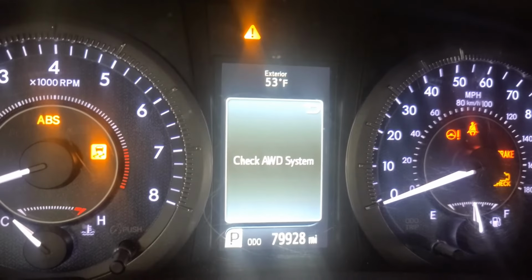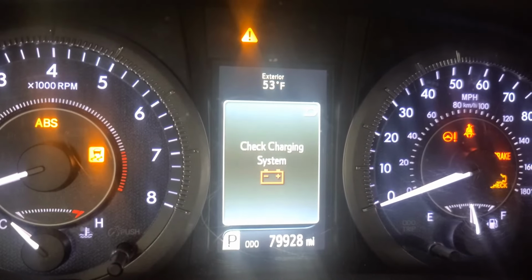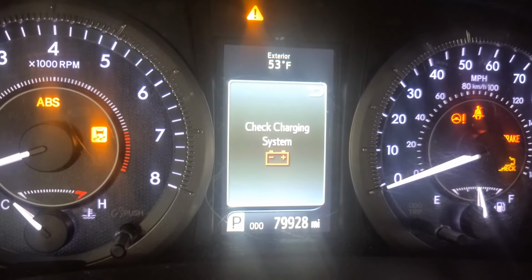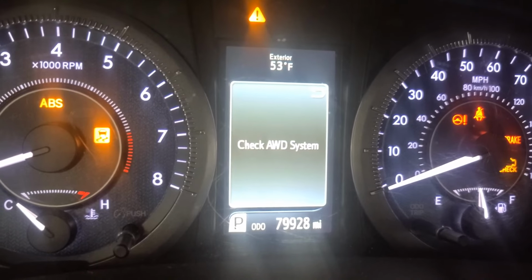In this video, we'll be taking a closer look at the check charging system light, including its causes and potential fixes. By the end of this video, you'll be equipped with the knowledge you need to diagnose and address any issues with your car's charging system.